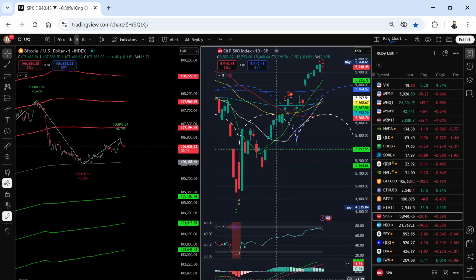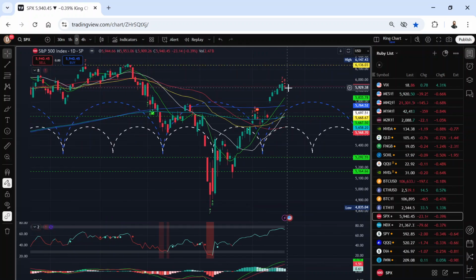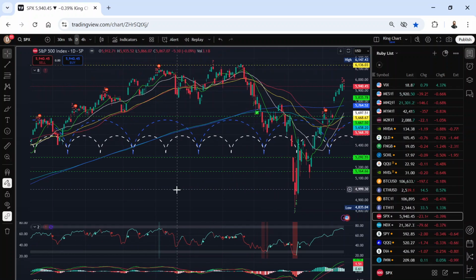Let's go to the daily chart on SPX. We got an 8 count sell signal yesterday. Every time we get 7, 8, 9, we get a little bit of pullback and then we bounce again. You can see here time and time again, this is a pretty accurate signal. 7 counts got a pullback. 7, 8 got a pullback. 7, 8, 9 gets a pullback. 7, 8 goes sideways. 7, 8, 9 gets a pullback.